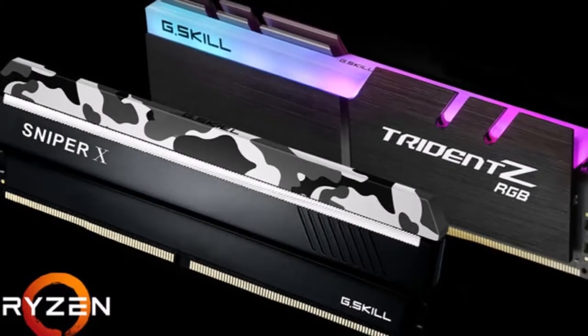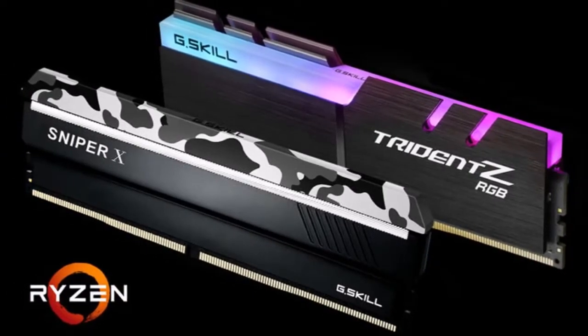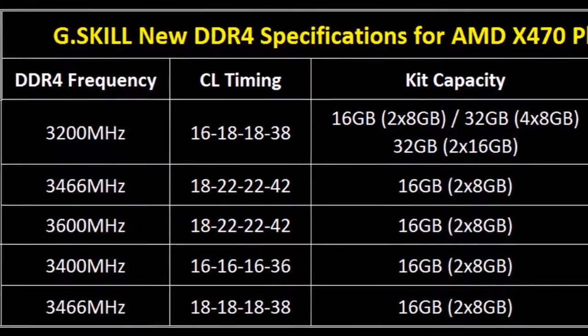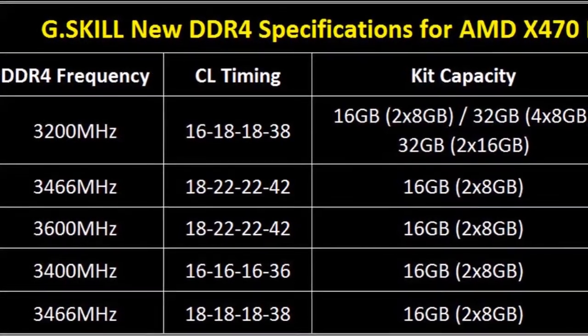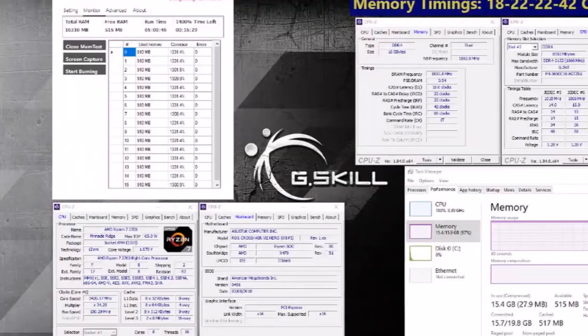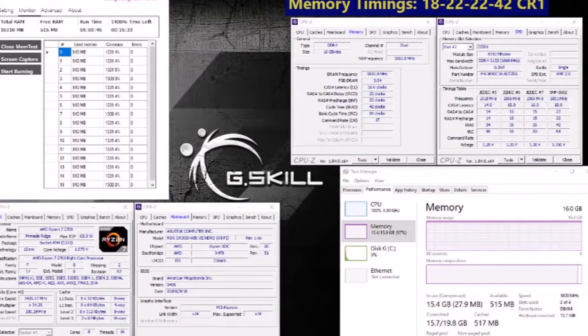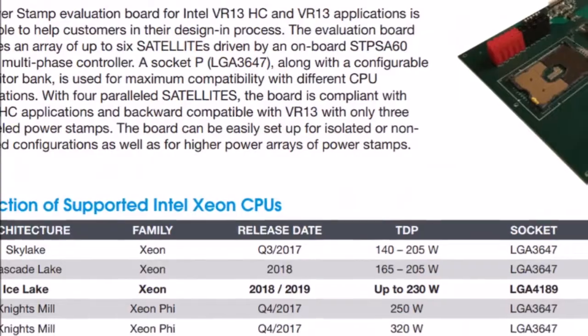G.SKILL International Enterprise Co., Ltd., the world's leading manufacturer of extreme performance memory and gaming peripherals, is excited to announce the release of new Trident Z RGB and Sniper X series specifications launching in conjunction with the release of the AMD Ryzen 2000 series processors and the X470 platform.